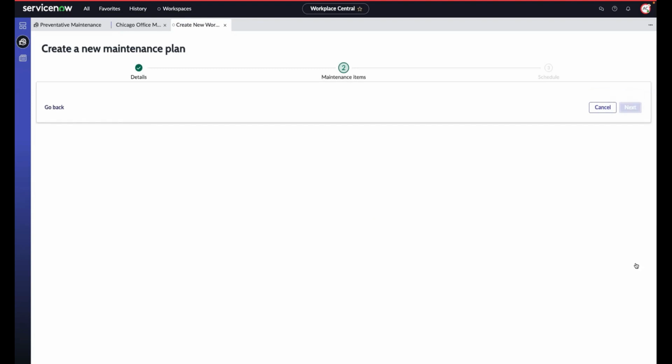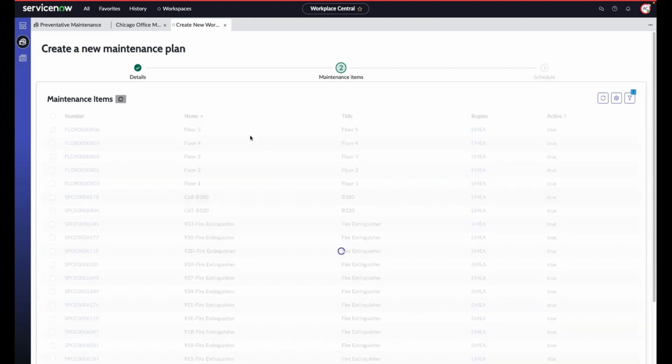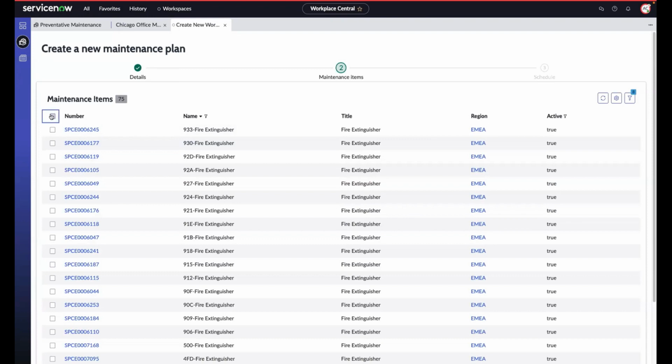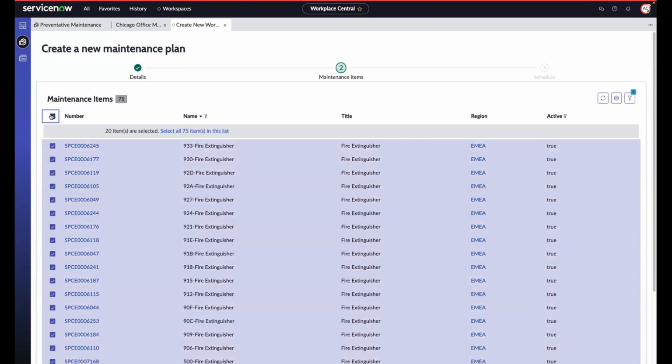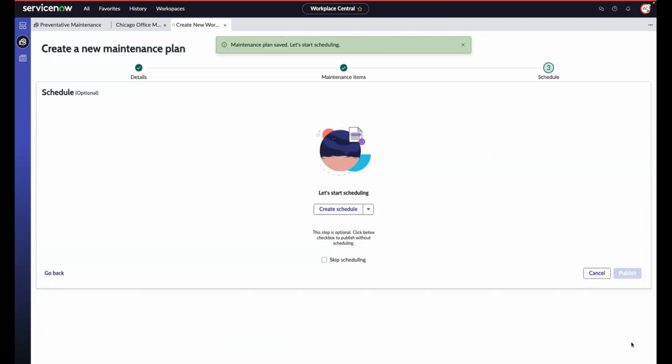And as she's guided through this plan, she's then able to see the maintenance items. So based on this maintenance plan and her team, she knows that she wants to do maintenance on all of the fire extinguishers. So she can filter out, select these. She's not going to have to create a new plan for each of these assets. She's able to add them all to her plan, having consistency with her approach, but also saving her time without having to create a new plan for each asset.